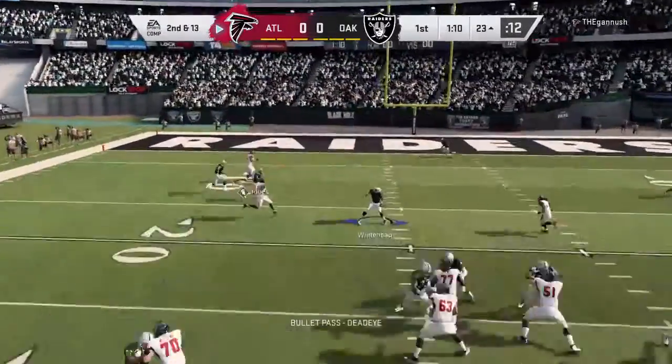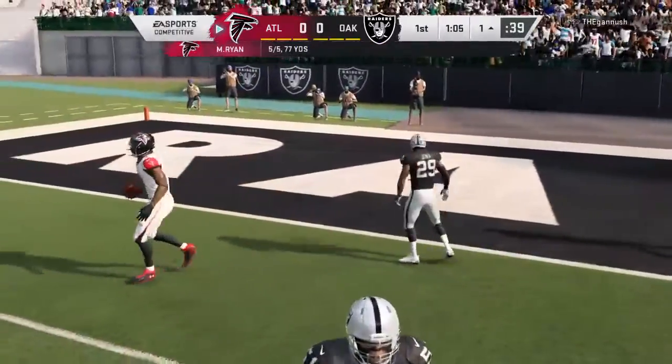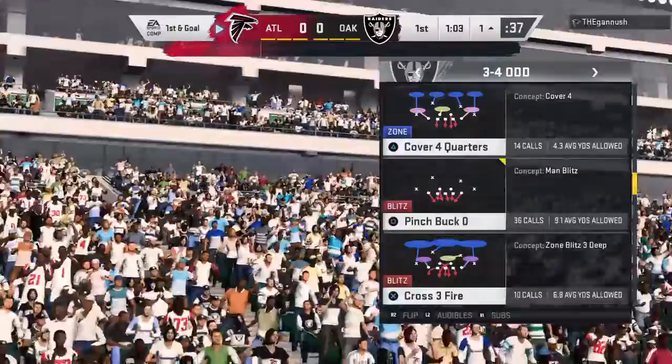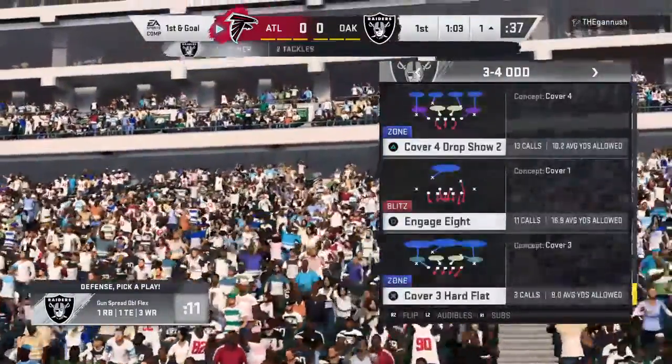Now on 2nd and 13. Ryan, that is caught at the 7. And he doesn't quite make it, taking it within an eyelash. Dropped at the 1. 22 yards there, a first down.